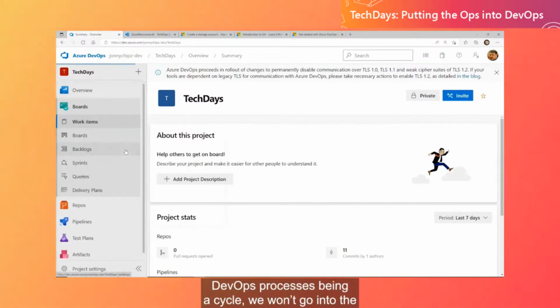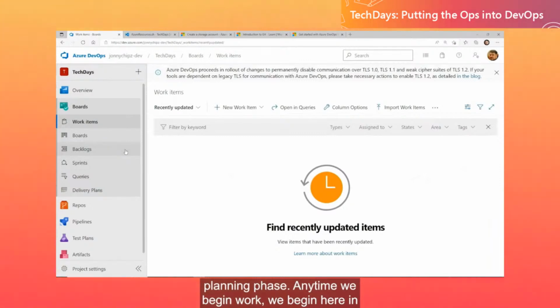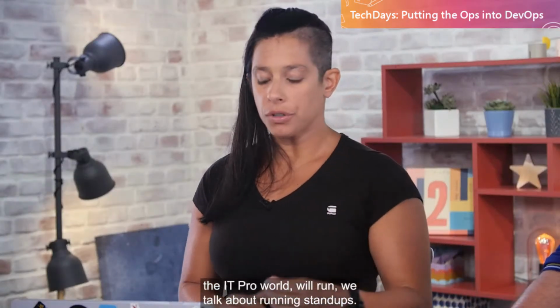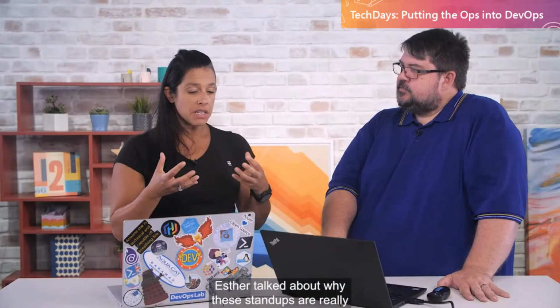Now, when we talk about DevOps processes being a cycle, we want to go into the planning phase. Anytime we begin work, we begin here in Boards. We plan our work out. We can see what our team has on the backlog, right? So many teams, especially in the IT pro world, talk about running stand-ups. Esther talked about why these stand-ups are really important.